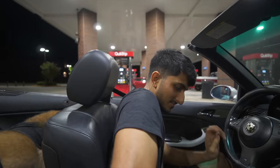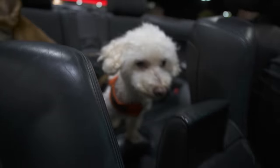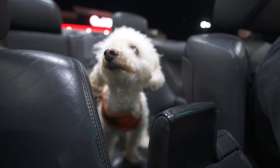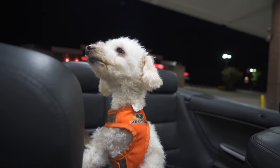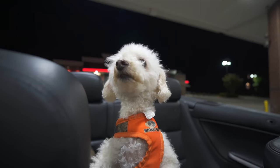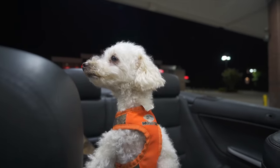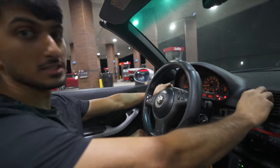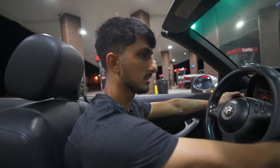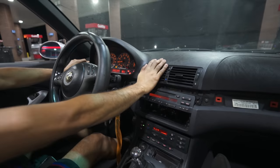Station. I need to turn the heater on. What, Fluffy? They love it. They love smelling that air, right, boy? What's going on? Trying to see if the heater works. That means that the cooling system is bled if the heater works. What was that? That was a little pop.